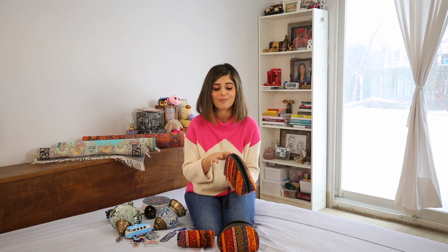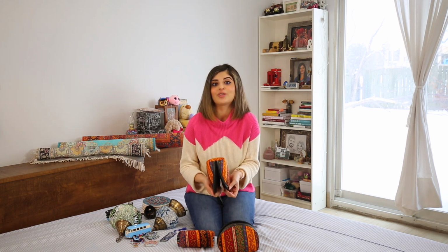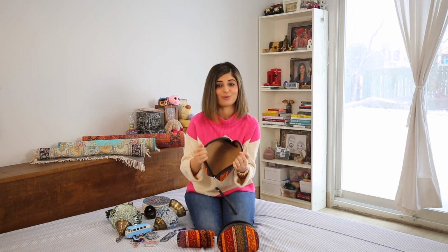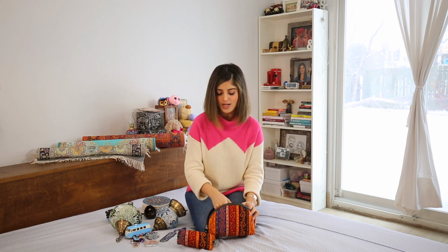I like to refer to them as cosmetic pouches just because I travel with quite a bit of makeup, or I just need to have like 50 shades of lipstick. I don't know why, but I just feel like I need to have it wherever I go, and I think this guy here is going to be just perfect for me. So yeah, I bought this set of 3 for $30.